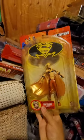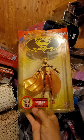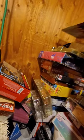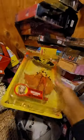And look at that, Supergirl, but she looks like she's pretty mad. I'm not sure why, but the Return of Supergirl. I think I have two of these, so I lied. I do have two of these. I don't have everything one of a kind. Well, most things are one of a kind. Brand new, never been opened. So you're welcome to that as well. That's good. Also, I'll give you a good deal.